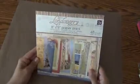And I got the Londonderry 8x8 paper stack from Prima. This one's really nice. I love those little cards on there. I'm kind of going into the Eiffel Tower Parisian theme. I love that theme, it's very pretty.